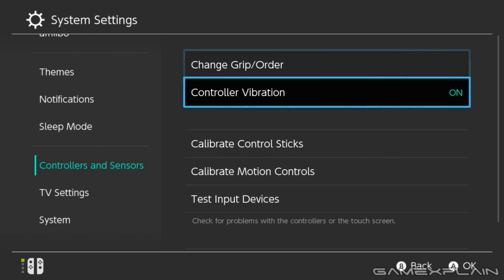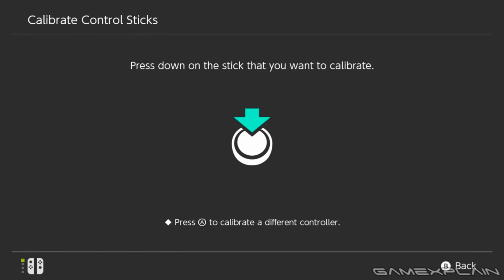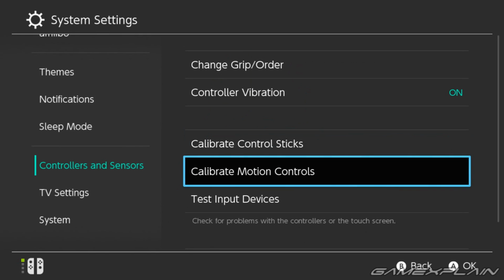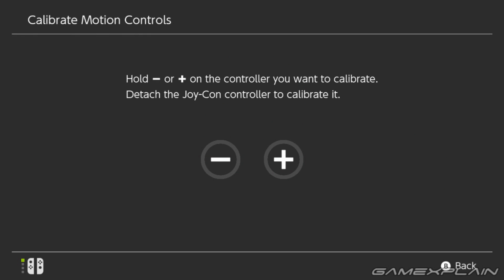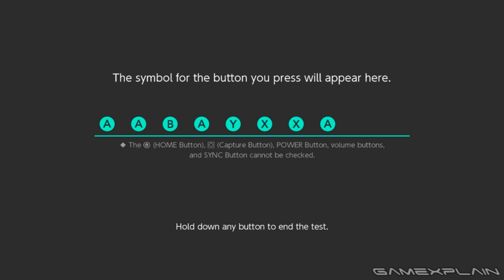Again, here's some of the same settings we've already seen. You can change the grip order, you can turn off controller vibration, you can calibrate control sticks by clicking the stick you want to calibrate and then just moving it around. You can also calibrate the motion controls, which I won't do. You can also test input devices by just tapping on buttons and seeing what's working or not.